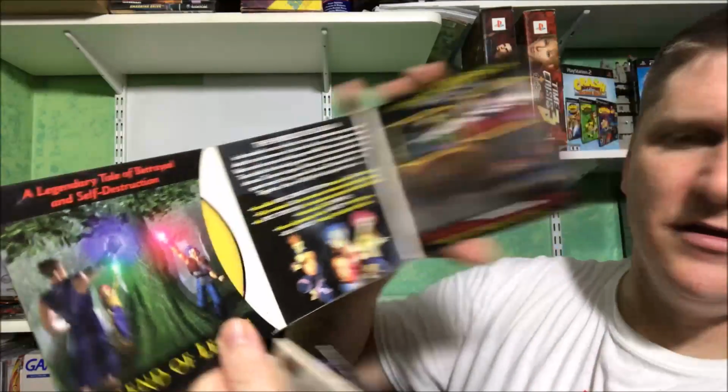A lot of the RPGs got their own demo disc. Here's Legend of Legaia in a trifold cardboard insert, which is pretty cool. Final Fantasy VII had to have one. That was like a huge deal at the time. Final Fantasy VII. Here's the Squaresoft Collector CD. If you ever come across those, keep them, because they go with some games like Parasite Eve and Brave Fencer Musashi.